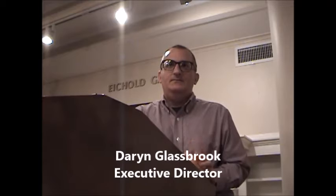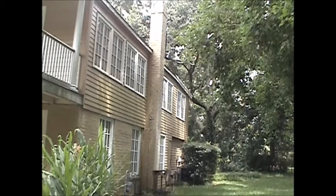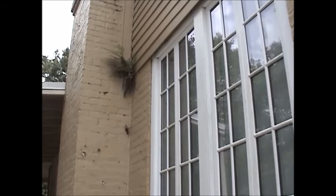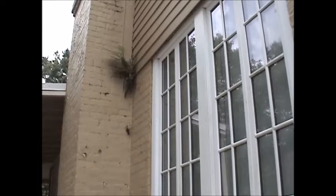Sure. So the house is Mobile's oldest house. It's still in its original location. It was built in 1827 by Captain Benjamin Vincent, who commanded a merchant ship that traveled between New Orleans and Mobile. At that time, yellow fever was a huge public health crisis. There were large outbreaks every few years. Sometimes hundreds or thousands of people would die in an epidemic year, and nobody really had a firm grasp of what caused it, where it came from, or how to treat it.